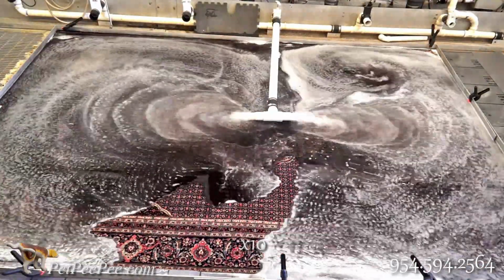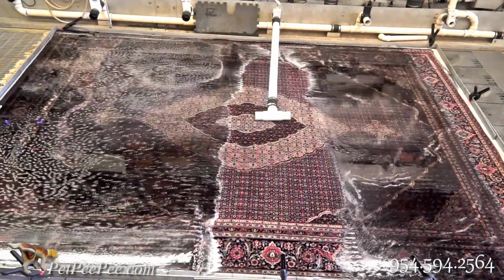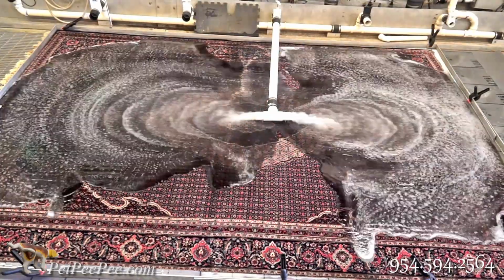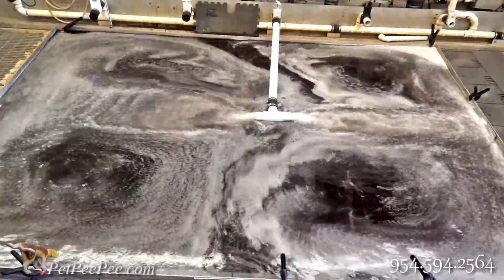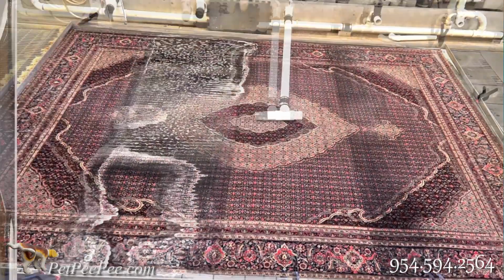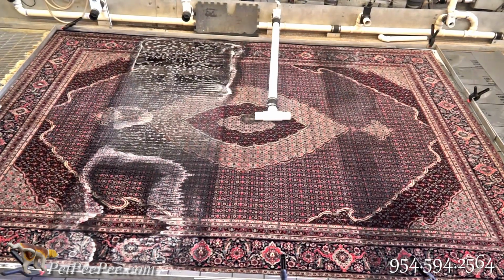Hello. I would like to show you a cleaning process that's guaranteed in writing. Color will never bleed, will never run. Guarantee in writing. I developed a cleaning process that makes sense. A cleaning process that never uses all the alkaline, soap, enzyme, detergent, and of course, never a scrubber.